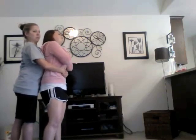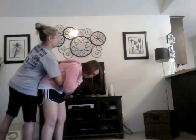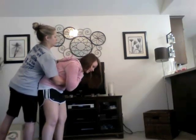With the abdominal thrust, you're going to place the thumb side of your fist against the middle of the victim's abdomen. Grab your fist with the other hand, and you give quick upward thrusts into the abdomen. Once you eventually hear them breathing, you will be able to put them in the recovery position.